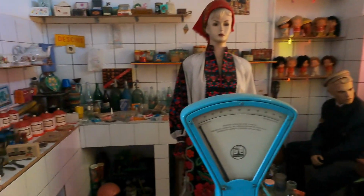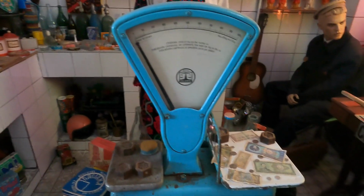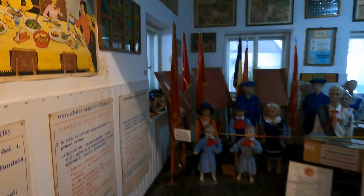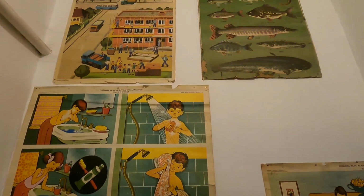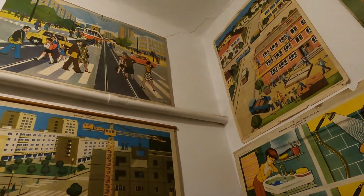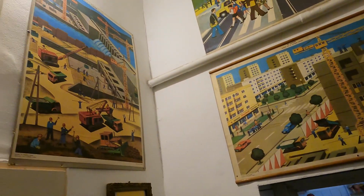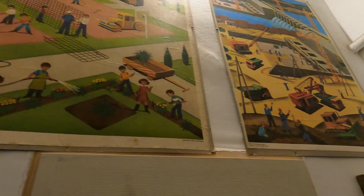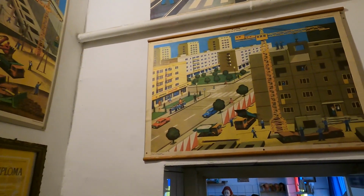And I think this is what maybe a little shop might have looked like. Have your scale here. You see the different weights, the cash, sewing machine, and then back here is a representation of the schoolhouse, and you can see the propaganda posters on the wall, kind of showing how great life is under communism and socialism from a propaganda standpoint. The construction, you got the children working in the schoolyard, planting, building dams and roads here, constructing buildings there.